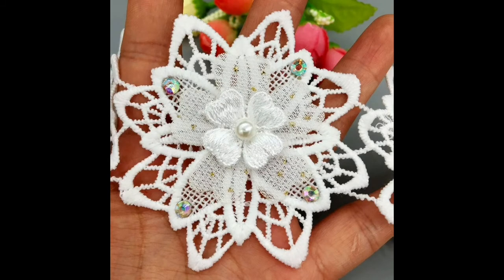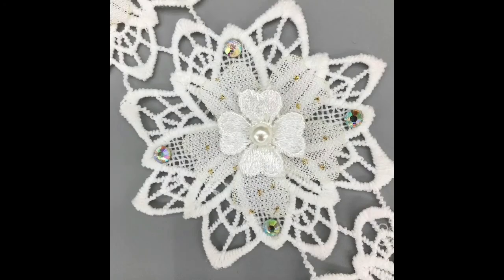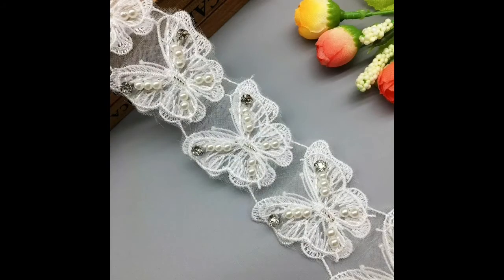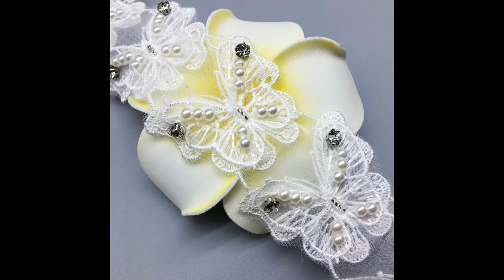Then we have 5 of these flowers, and they're £1.01, and they are 7 centimetres in diameter, just so that it gives you an idea of how big they are, because photos can be very deceiving. Then we have 1 yard of these 2-layer pearl butterflies for £2.87. I have quite a few butterfly trims, but this one was slightly different, being that it was 2 layers and had all these gorgeous pearls there as well.